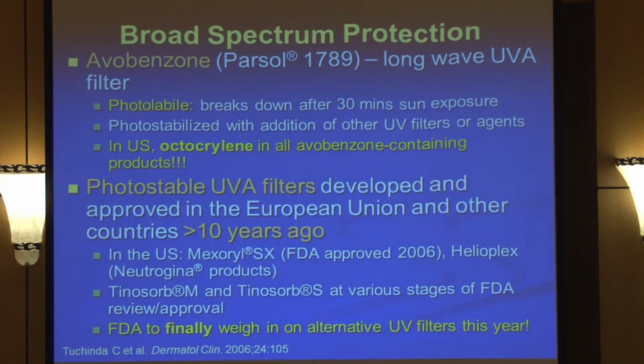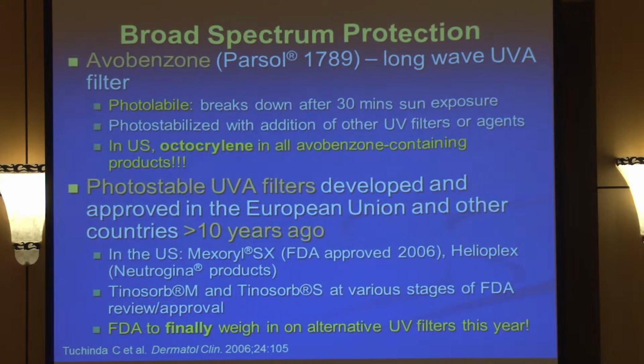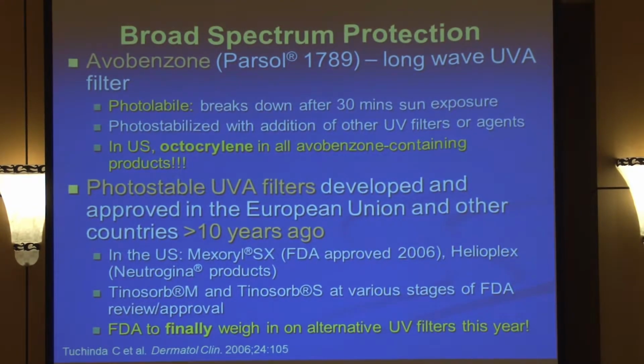And in the US, we have an agent called avobenzone, which is our predominant UVA filter. And that's been the UV wavelength that's been harder to filter out compared to UVB, which is shorter. The problem with avobenzone, though, is that it breaks down in the sun after about 20 minutes, and so it has to be stabilized with other agents. So in the US, as of 2009, all sunscreens that have avobenzone in them contain octocrylene, so it doesn't break down. It's still not a great sun filter when we compare it to other UV filters that have been developed in Europe, Australia, Japan, and Israel, and so on over the last 10 or 20 years. And those have superior UV filters to what's in the US sunscreens. And we've waited for years for the FDA now to approve these superior UV filters in our sunscreens.